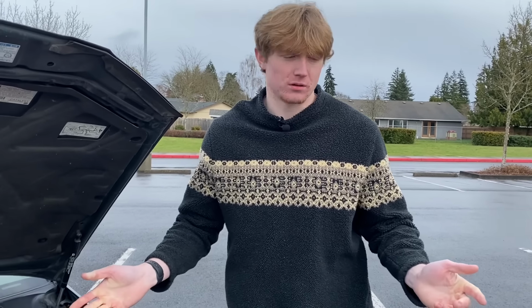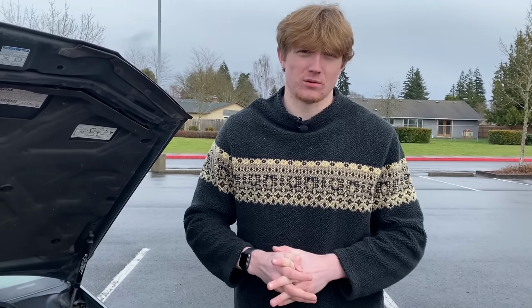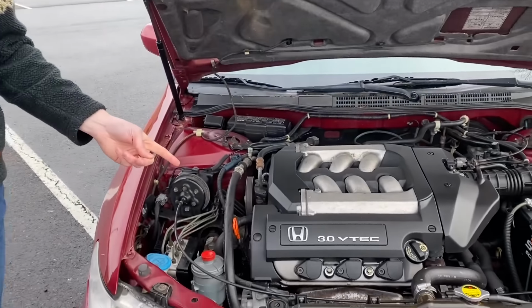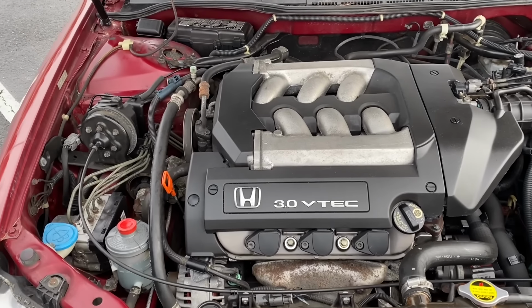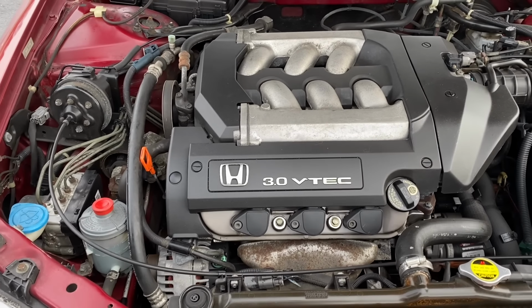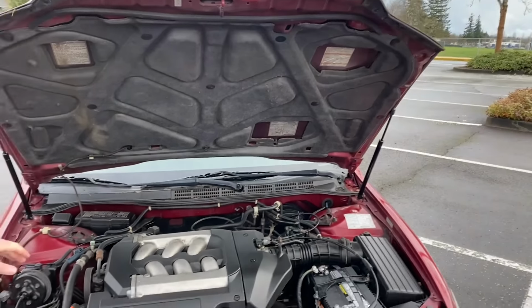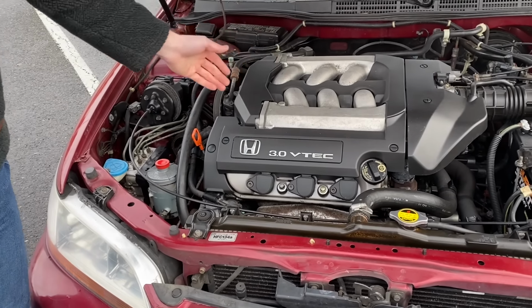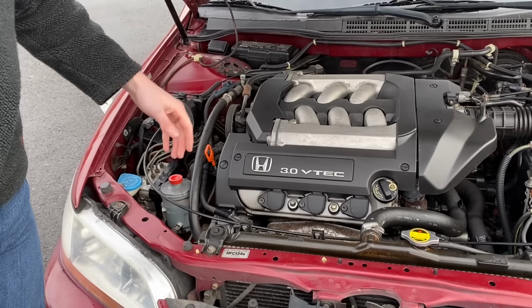We did a whole review on this car. But when you look at this one, it's a lot more enticing because it looks like it's got some heat under the hood. VTEC, brother. Way more modern looking engine. It has a much more normal intake. Much more modern than that.